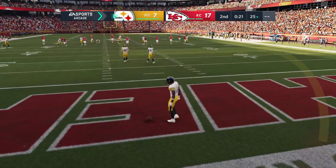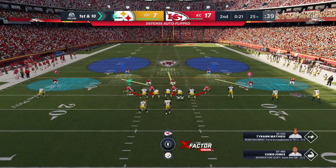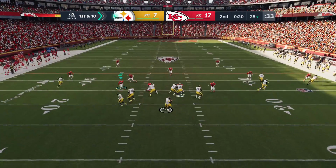Fielded near the back of the end zone. And not wanting to risk anything here late in the half, he'll just take a knee and they'll bring the football out to the 25. A little over 20 seconds remaining in the half as they'll line up here first and 10.